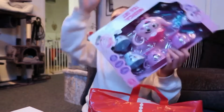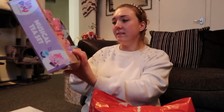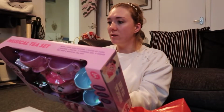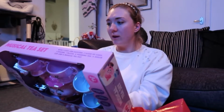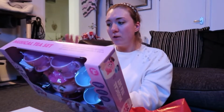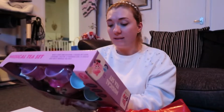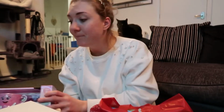I got her this musical teacup set. So musical tea set, let's play. It's musical as well. It says it's flashing lights, sounds, smart motion pouring sounds. It is for three years plus, but obviously she would never be unsupervised with things like this. And you get some cups, cake and tea, and I'm obsessed with tea. So hopefully she's going to get that from me.